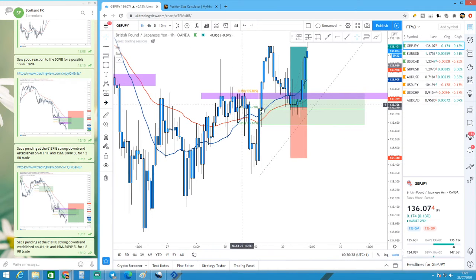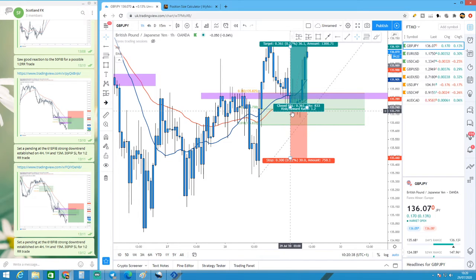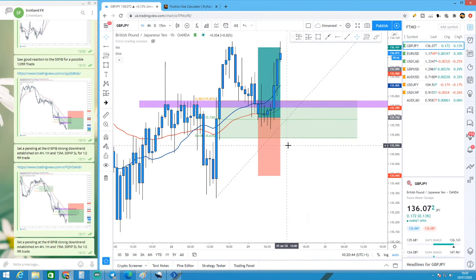However, my worry was if I set an order at 38.2 and I went down to the 61.8, that I was going to get stopped out. So what I actually did is I set a pending order at the 50, which got triggered at about 3 o'clock in the morning, and it's literally just closed out now. That was a nice trade for a 1 to 1.2.